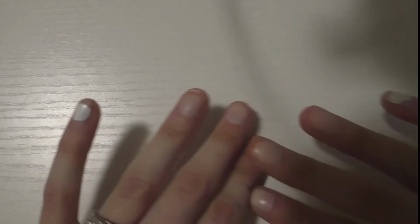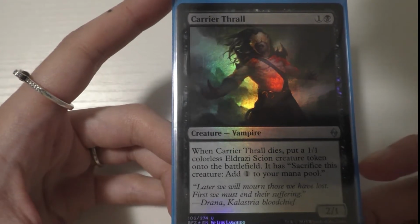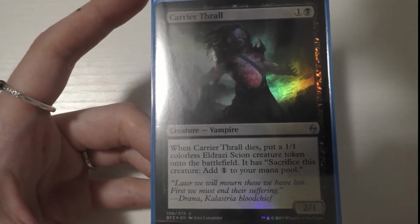I have Teysa, and basically Teysa is going through a rework right now where I'm running cards, and I'll just show you an example. I'm running cards like this, where when this dies, put a token on the battlefield. The reason I'm running this is because with Teysa, I would get 2 tokens because her double death triggers. So I'm running a lot of cards like this.